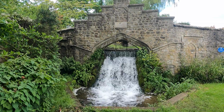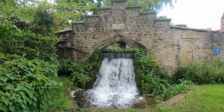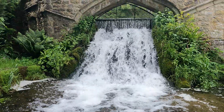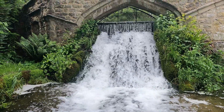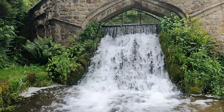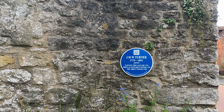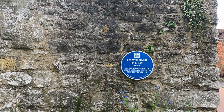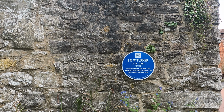So this is the Cascade. This is where the stream comes from St Leonard's Tower, runs down through the Abbey, which these are the grounds of, and comes out here. It was painted by Turner. He also painted or drew the Abbey and St Leonard's Tower itself.